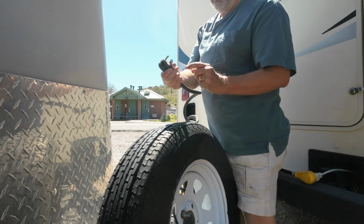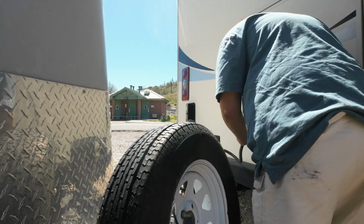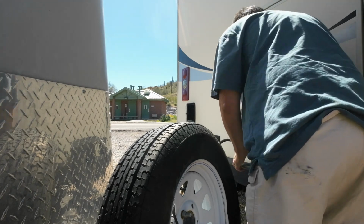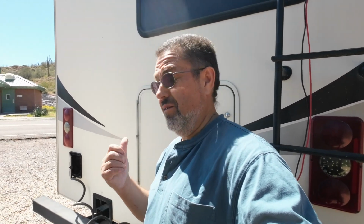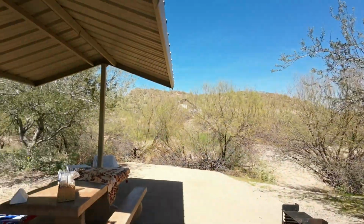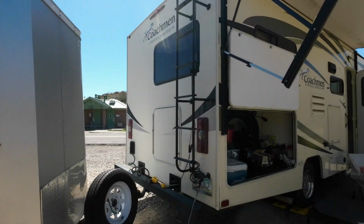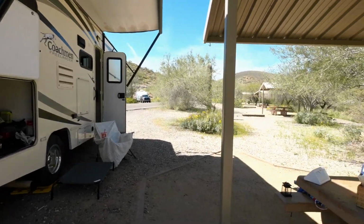This plug right here, this is a 30 amp. So I plug this in here. Now it won't kick on the AC180 until I use the app to hook it up on AC. As soon as I turn on AC, then it'll come on. But I won't do that yet. Alright. So there, I got all that hooked up. So we're good there.